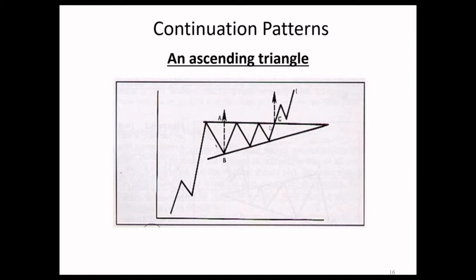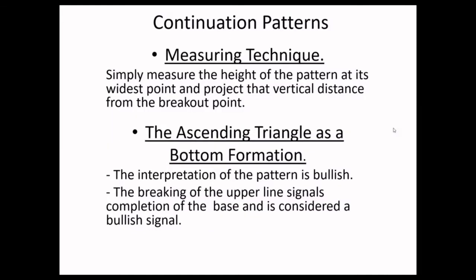This is the ascending triangle, and it is a bullish continuation pattern usually observed after an uptrend. Simply measure the height of the pattern at its widest point and project that vertical distance from the breakout point. The ascending triangle can also be a bottom formation. Now, if you see that during a downtrend and it is completed upwards, again, it is a long position signal.